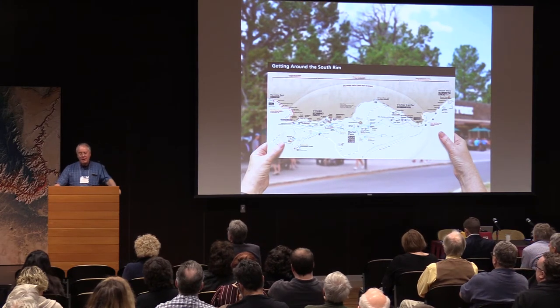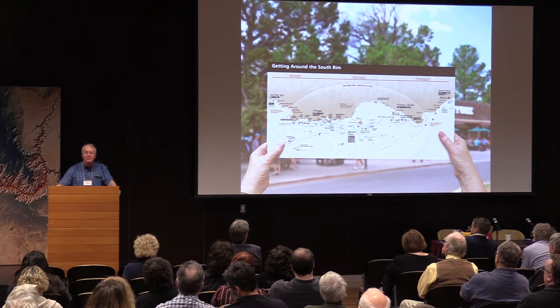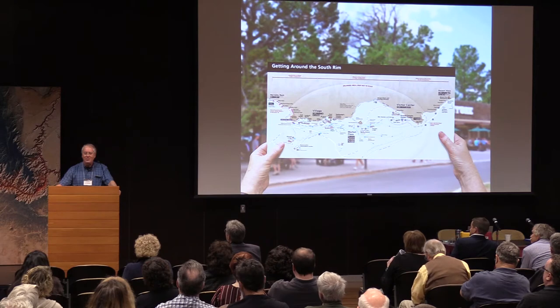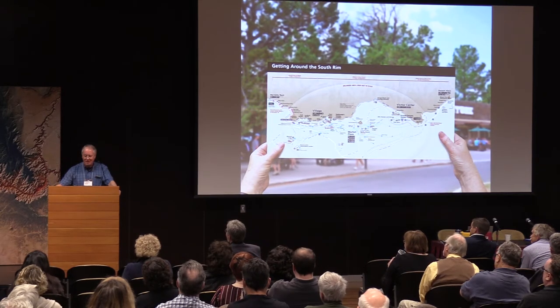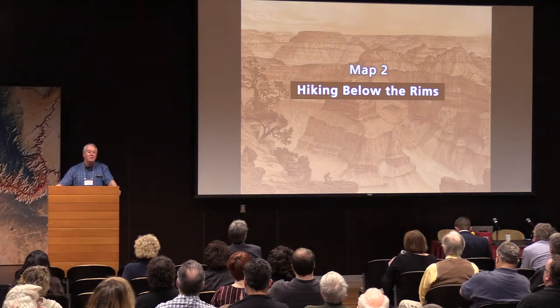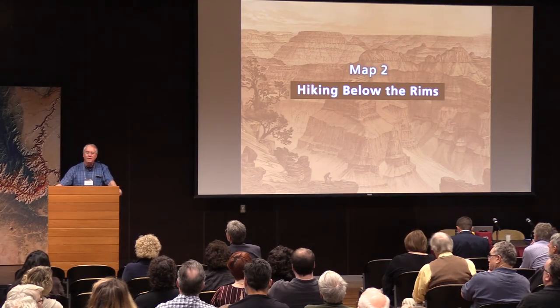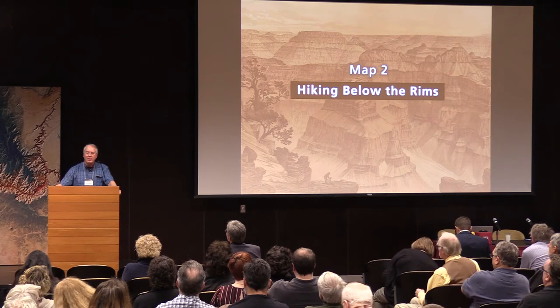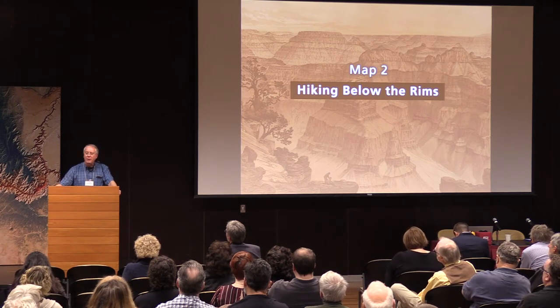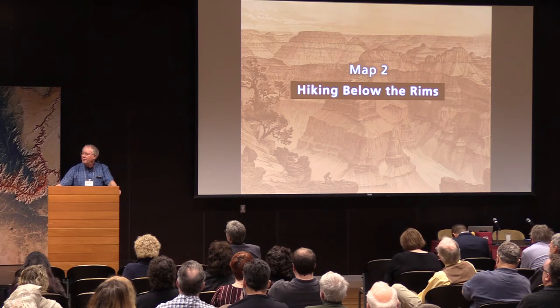So that's the pocket map. It's still in use today, although I hear rumors that they may be swapping it out for something else. But that's not my concern anymore. So let's move on to the second map. Having dealt with the 6 million visitors who are congregated on the South Rim, they wanted a second map. And this one showing hiking below the rims for the more adventurous visitor to the Grand Canyon.